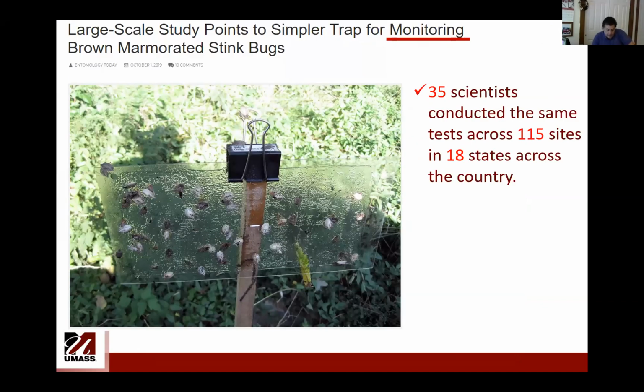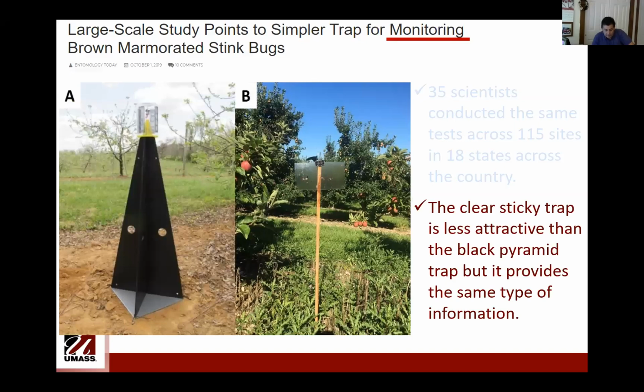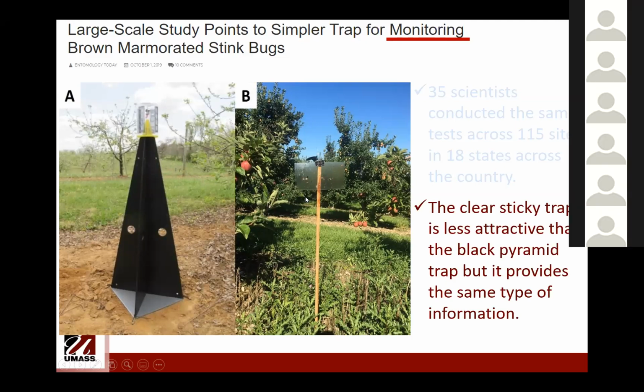First, monitoring. This slide is to show you that there has been a lot of research done. And in this particular case, there was a publication where 35 scientists, entomologists from different universities, were working in 115 locations across 18 states. I think it was a couple of years of research. So they found that when they compared this clear sticky trap, which has the pheromone, versus the standard pyramid trap, even though the sticky card is less effective, it provides good information when it comes to the timing of the presence of the peak of the activity.